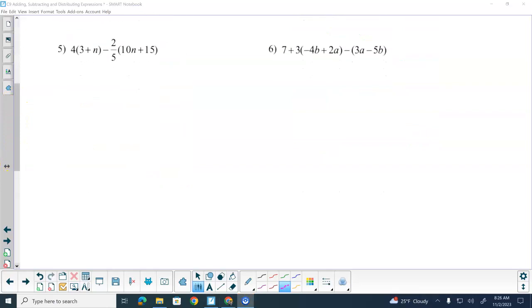All right. So on this one, now we've got two things that we've got to distribute into their own parentheses. So first, let's deal with the first one. Okay. So I'm going to take positive 4 and I'm going to distribute it into that parentheses. And that's going to give me 12 plus 4n. Everybody agree with that part?